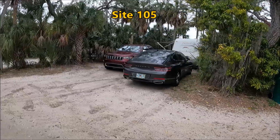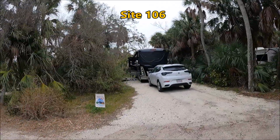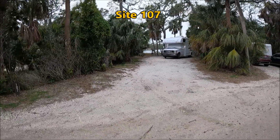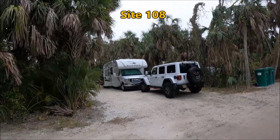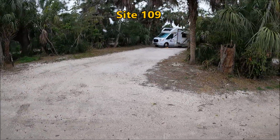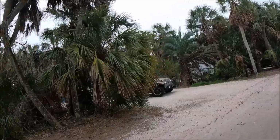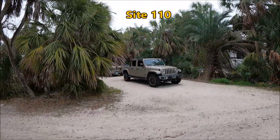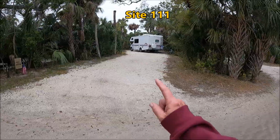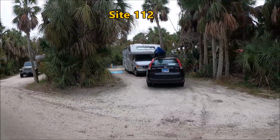Here's site 105. There's 106. Here is 107. That's another nice site. Site 108. Site 109. This is site 110. Here's site 111. Tim will be moving to this site. Here's site 112.